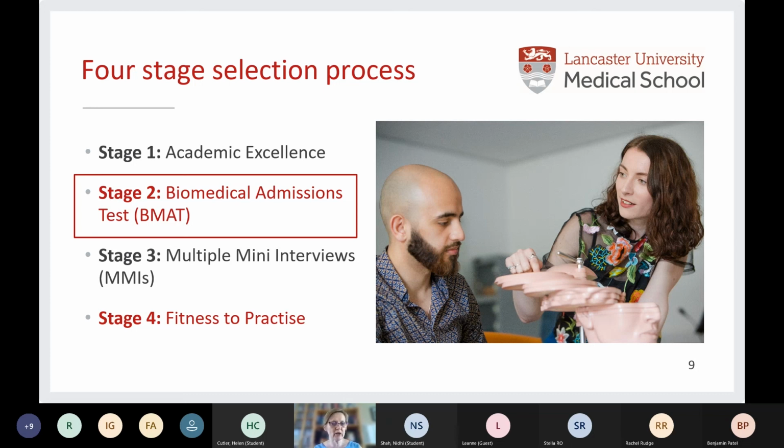And that is what then determines who gets invited to interview. And then the interview is really looking at non-academic skills and attributes. Then your offers are made on the basis of your multiple mini interview performance. And fitness to practice, which I'm not going to talk about today, comes at the very end. If you're made an offer, then we have to make sure that your health and criminal background are such that you're fit.